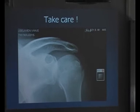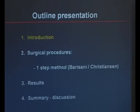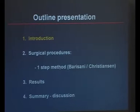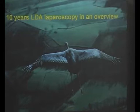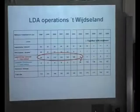This is the outline: a short introduction, the surgical procedure, and I will concentrate on the one-step method. I will talk about some results and there will be a summary. It's an overview, a helicopter view of 10 years, fitted into 40 minutes, so I cannot tell all the details, but I think there's enough room for discussion.